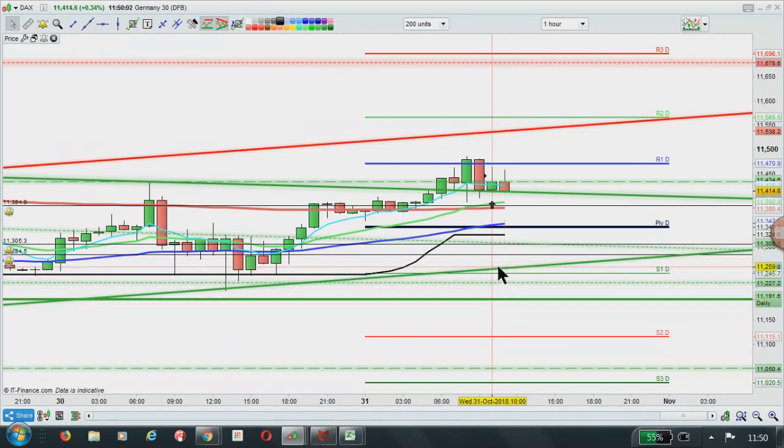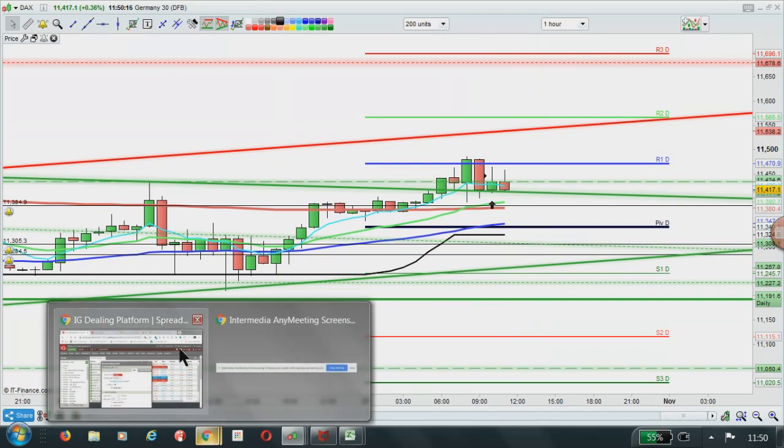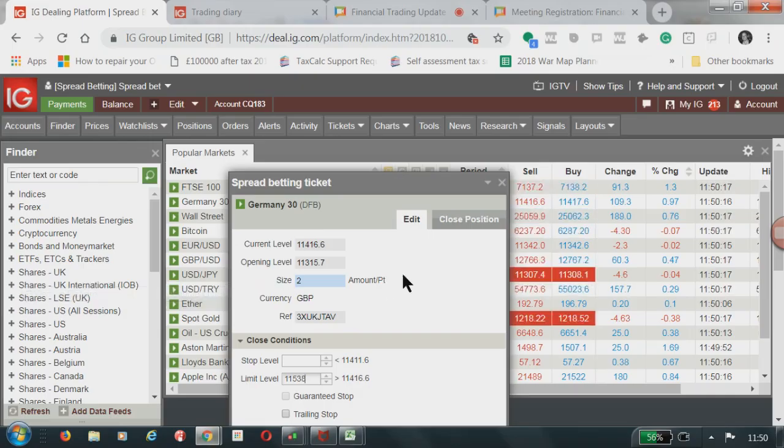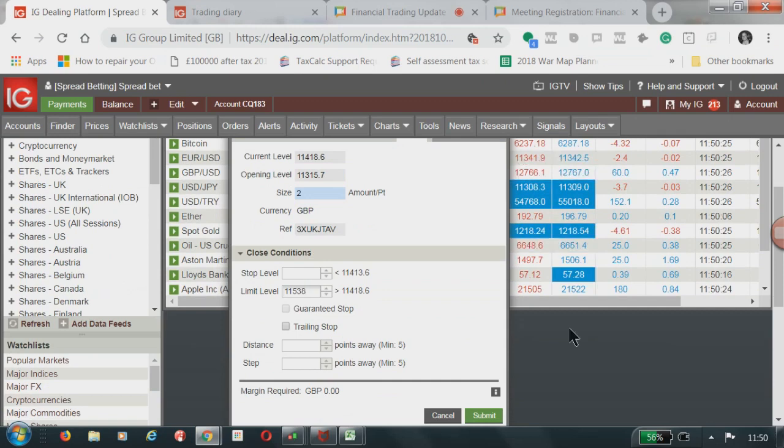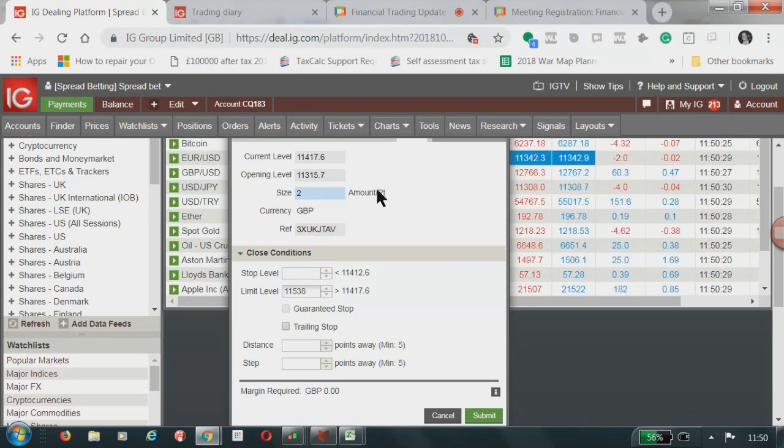Of course, we've got our magic black line here as well, pivot there as well, and the moving averages, and so on. Okay, so I'm looking for profit at 11,538. So what I'm going to do is confirm that 11,538 limit order, but I'm keeping an eye on the trade. If it does get down to 11,384, I'll see what's in potential. I could just take the 70 pips there.